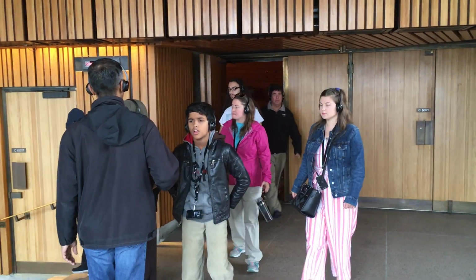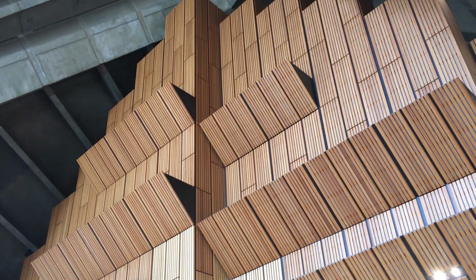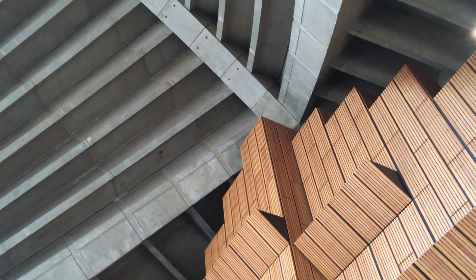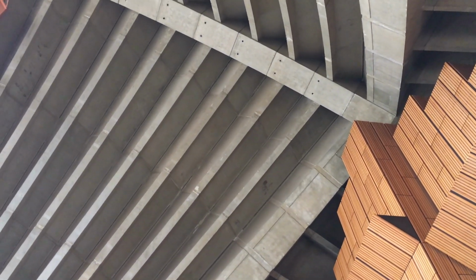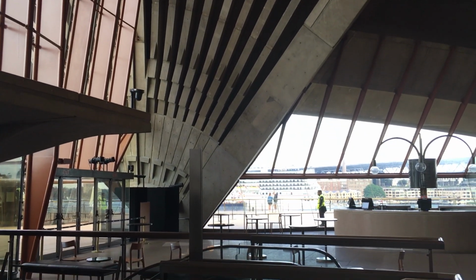There comes my group. Just amazing to see in person. Well, unfortunately, didn't take too much video in there. You weren't allowed. I did get a little bit here and there, but not very much. But a couple interesting facts here. The over 1 million tiles on the building, they have an extra 2,000 just in case anything breaks. Since this building has been built, they've only replaced 3 tiles.